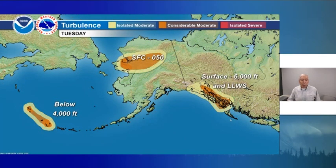And then for our turbulence on Tuesday, we do have some over Kotzebue Sound as well as into the Brooks Range, surface to 5,000 feet. We do have some considerable moderate for the western Aleutians below 4,000 feet, and then surface to 6,000 feet with low-level wind shear for southeast Alaska.